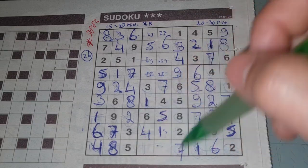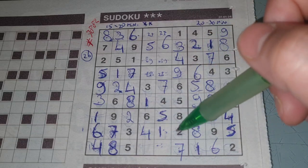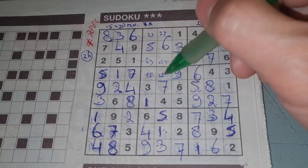Two missing numbers in this big square: the 1 and 2, 3 is missing, the 4, the 5, the 6, the 7, 8, 9 is missing. 3 and 9. We have a 3 in this column, no 3 there. 3 should be here, and 9 goes there. 2 and 8.